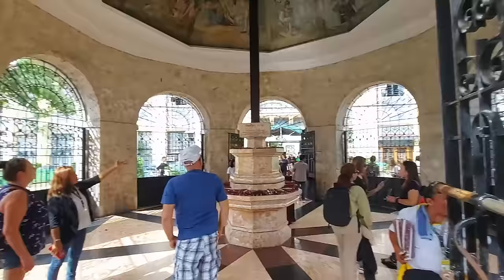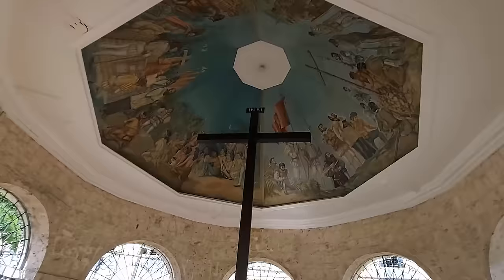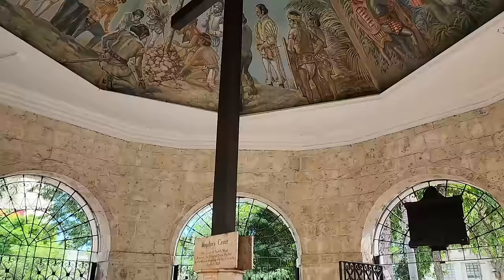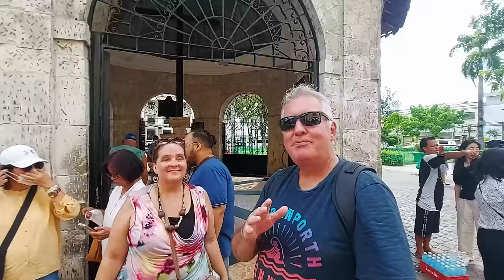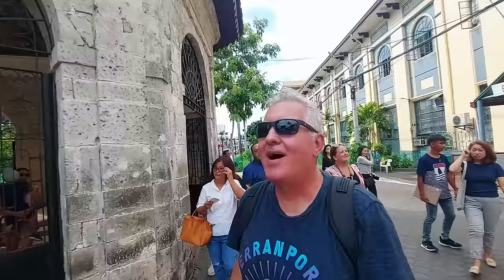But anyway, and this is it. Magellan's Cross. Oh, man. On this very site. So the original cross is actually inside that cross, this is just a wooden protection. It's pretty cool, actually. Yeah, pretty awesome. Magellan's Cross is very, very important. And it is actually really there, just sitting behind the wood. Wow, on the spot. Awesome.